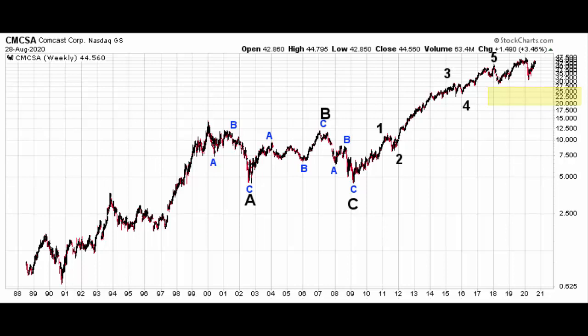It was incepted back in 1988, a long time ago. Had a little bit of action here. I can try to label it all. None of it really matters too much because what we have here is a very clear ABC pullback. It's actually a double correction. It's more of an ABC X ABC pullback. This pretty much resets the charts.